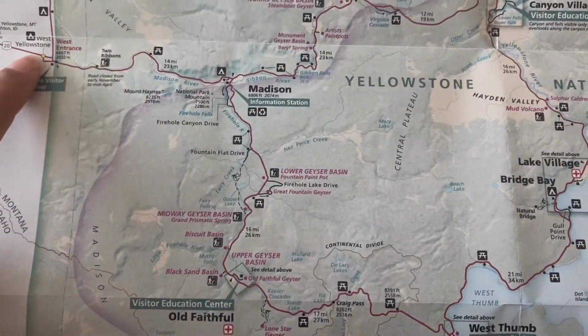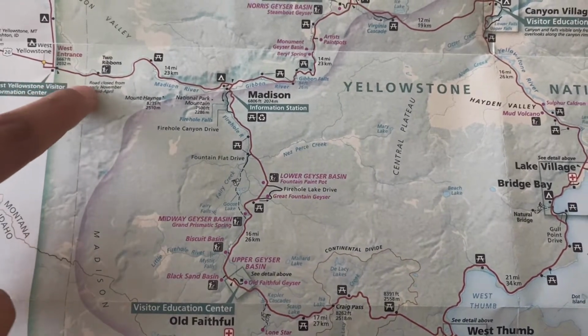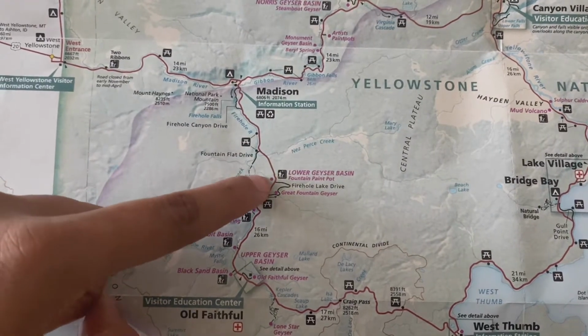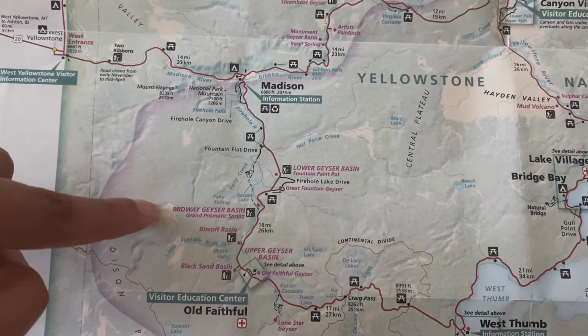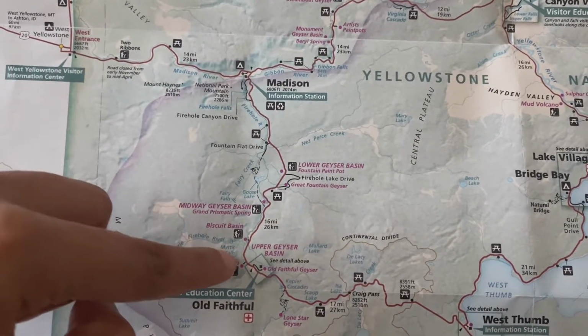We stayed in the small town of West Yellowstone near the west entrance of the park. The first day, we set out to cover the most popular geysers in the park, starting with the lower geyser basin, the most beautiful Grand Prismatic, and the most popular Old Faithful Geyser.